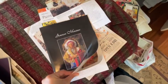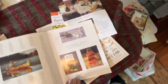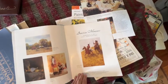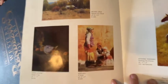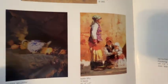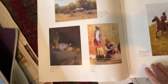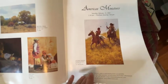Another American Miniatures, Settlers West. I have to be in one of these catalogs. Why else would I have saved it? What year is this? 2001. Oh, there's me in situ. And Sherry McGraw. It's fun just to look at work and see how people have evolved over time or what they were doing. Howard Terpning.